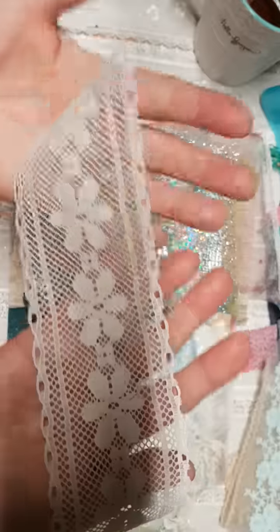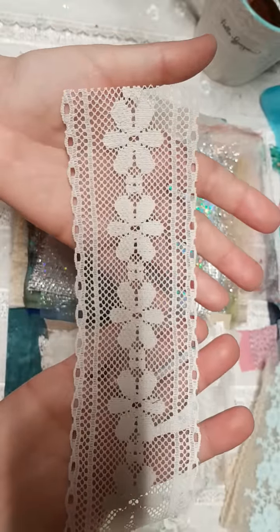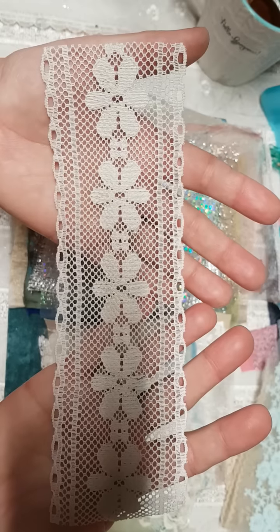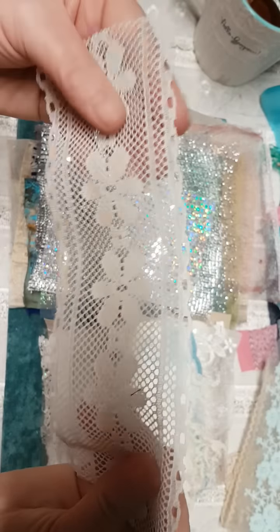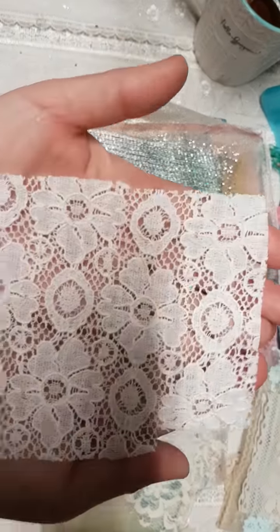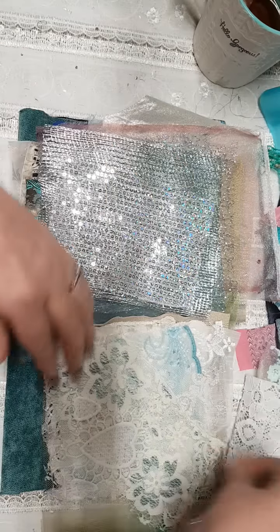Now this is a vintage lace that I got. I found a roll of it. It was in my box somewhere. I don't even know where all this stuff comes from. But everybody has an 8-inch piece of this lace. And it feels like it's a cotton blend, I think. And a piece of this is very soft. Very, very soft.